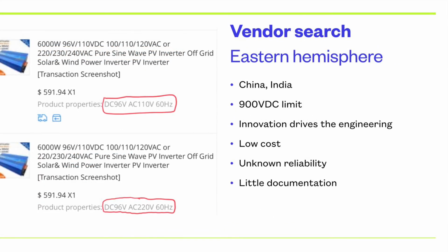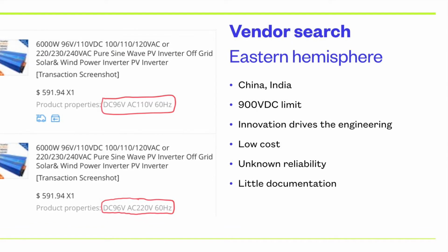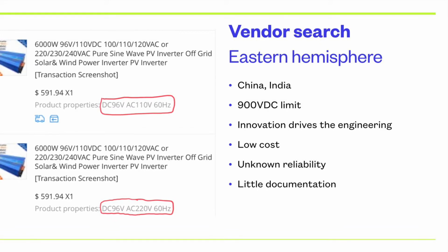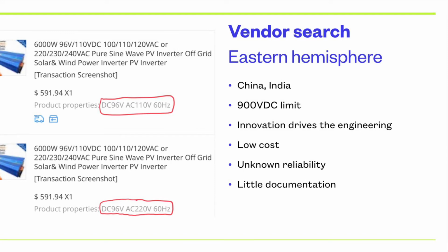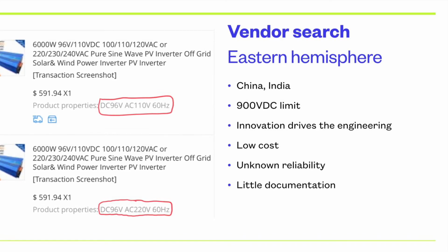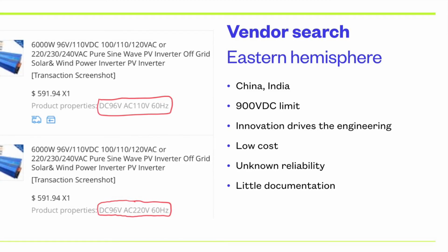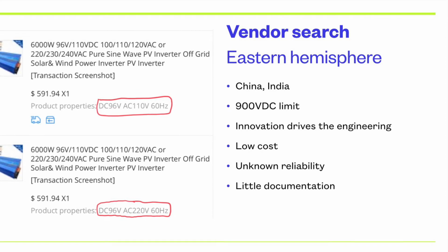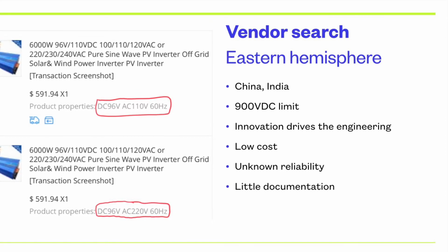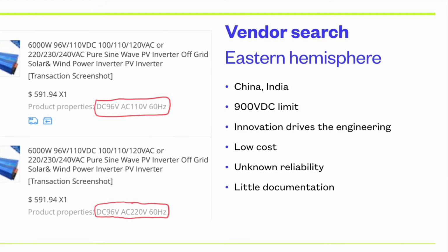So enter the Eastern Hemisphere, China and India. I searched them all on the web and found on AliExpress 96 volt, 110 volt, or 220 volt inverters, you had your choice, for $600. So less than half the cost of the Western ones, you might call them equivalent, for a lot less weight. Typically they weigh less than half and cost half. So that was what I chose for my mobile application.